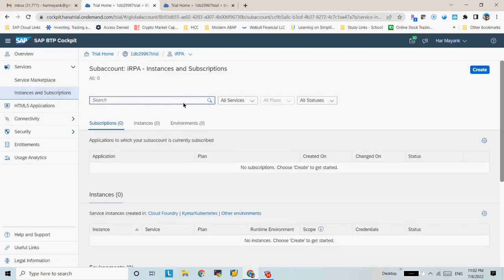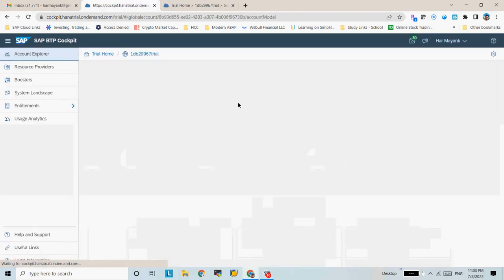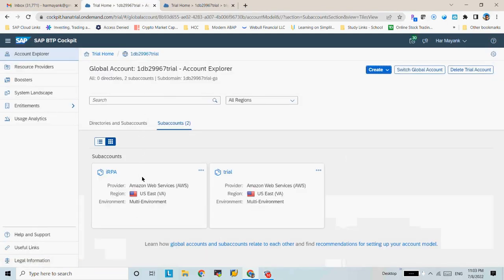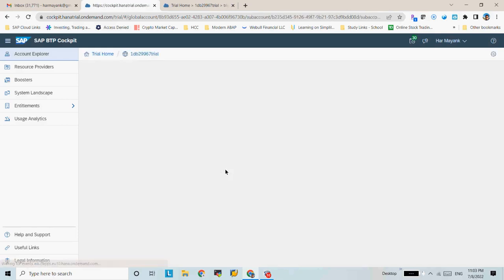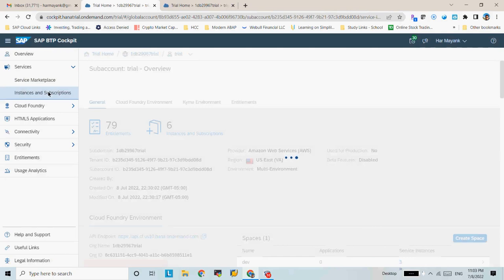One second. Go back to the trial account one more time. I think it is not there. One minute. Sorry, multi-environment. Both are the same. Go into the trial one. I think you won't be able to get it if you have multiple. Might be in the trial account. Go to the instance and subscriptions. No, not service agreement.